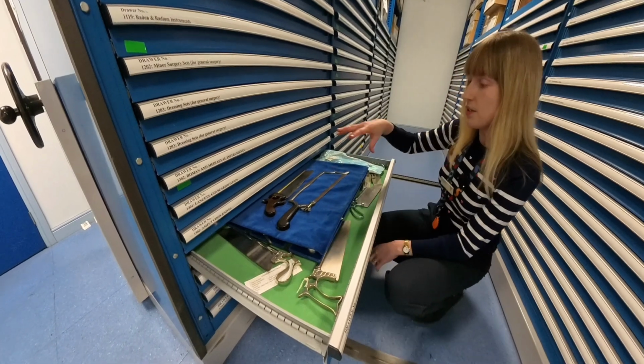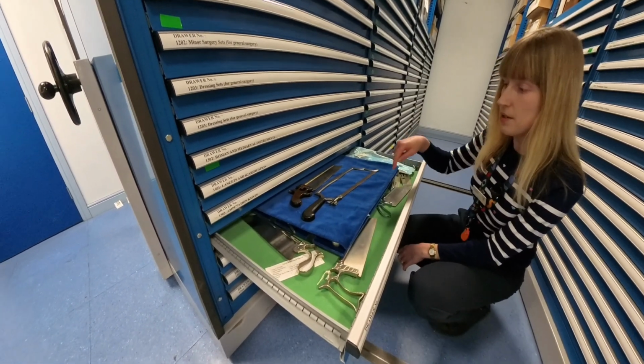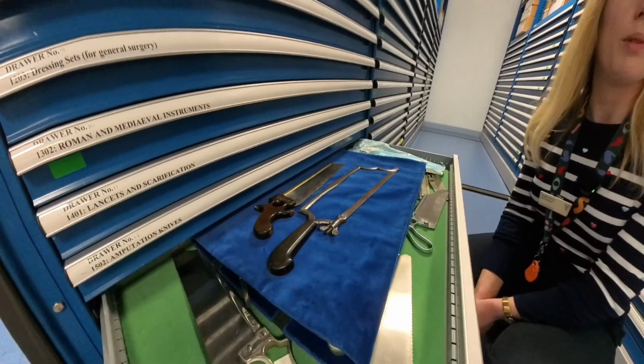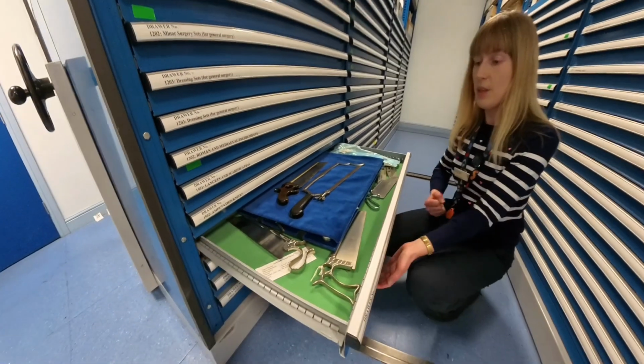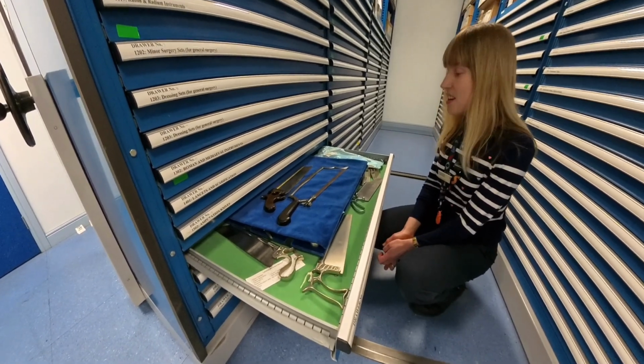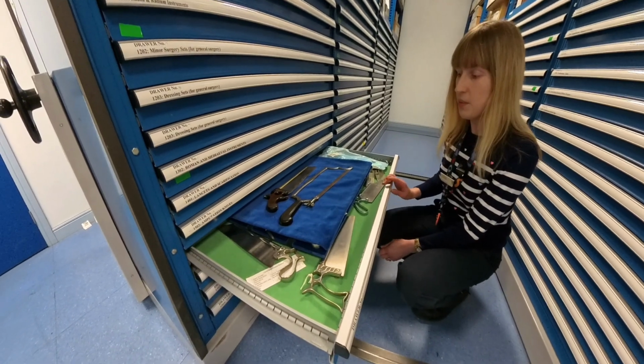Again, you can tell also that sterility, the need for things to be sterile, wasn't really fully understood, because these handles are made of very beautiful wood, and that's going to just soak up someone's blood. And then if you put that on someone else's wound, then whatever that other person had, that could go into them. All right. Yeah. So it's not the most lovely, clean, sterile atmosphere, but they're very pretty.